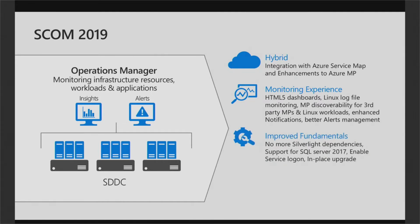Coming to the third area, we have focused a lot on improving the fundamentals as well. Silverlight has been one of the major dependencies of the web console in SCOM 2012 R2. In SCOM 2016, we migrated to HTML, but we couldn't migrate the dashboards to HTML because of complexities. So in SCOM 2019, we created new dashboards from scratch, and the web console right now is completely Silverlight free.